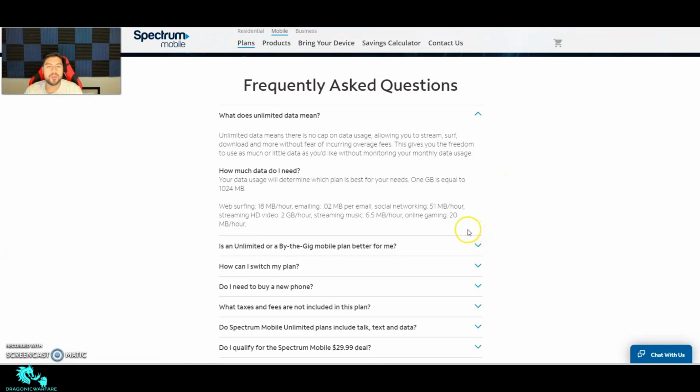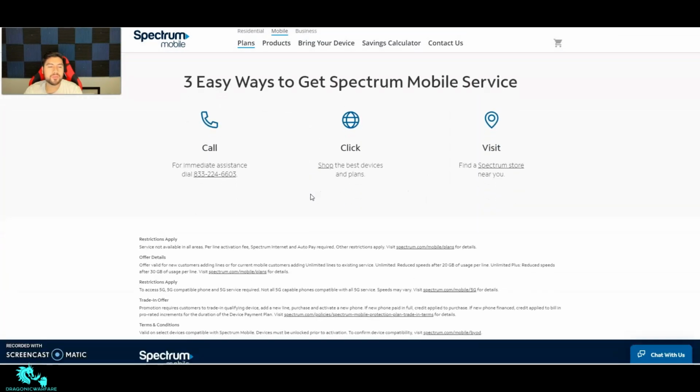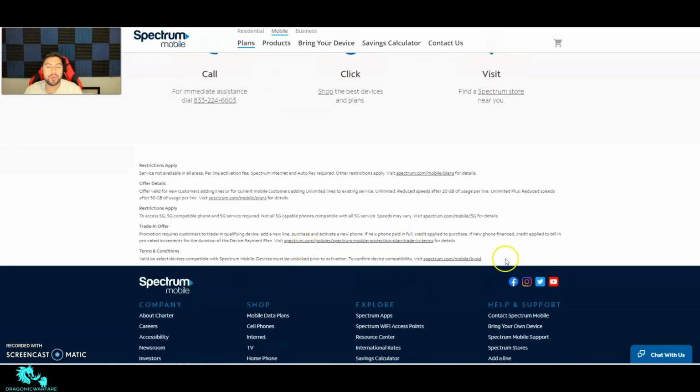And here we go. So in this page, it's just telling you about what does unlimited mean. If you look more on the bottom, you do get all the extra stuff. So restrictions apply. So here's all the little red flags that come with this. Here's the restrictions and all the terms and stuff. So service not available in all areas. Per line activation fees. Ooh, so you do get an activation fee, Spectrum internet, and auto pay required. So you have to have their internet service, and you have to have the auto pay set up. If not, you can't get this, I guess.